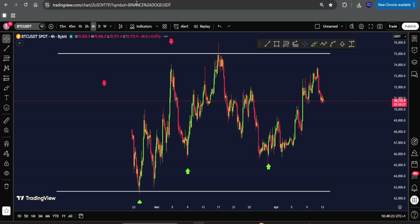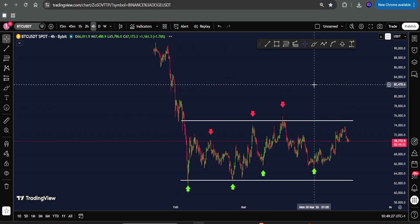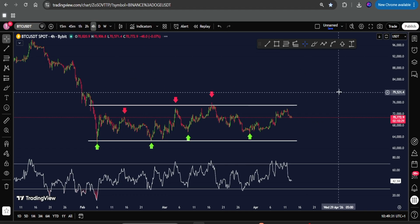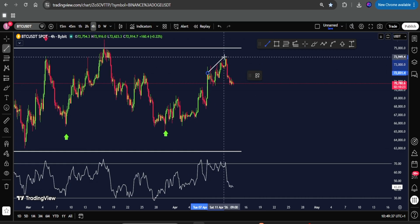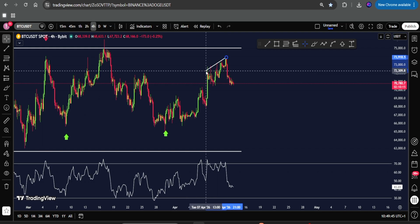Now, taking a look at the 4-hour price chart here, one of the reasons why we are seeing this current short-term price action is that we are having a bearish divergence. In the last few days, we have been seeing BTC making higher highs here, and here we have been seeing a lot of highs from the price of BTC. But if you take a look at the RSI, we are currently not following the momentum.